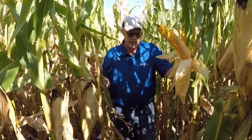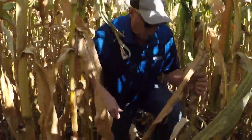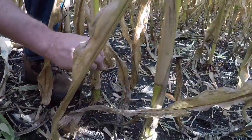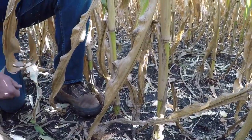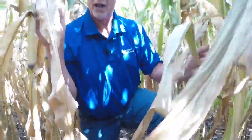Two ways to really check for stalk rots, and we'll get down here a little bit and take a look. Number one is to do the pinch test. So go down in these lower nodes, pinch the stalk, and if it collapses, obviously we've got some stalk issues and probably some stalk rots going on. This corn plant happens to be pretty healthy and looking pretty good, but that's one way to check.